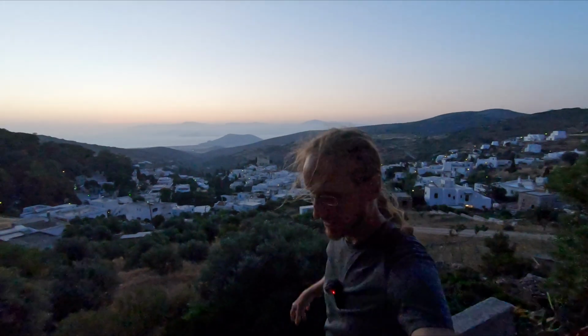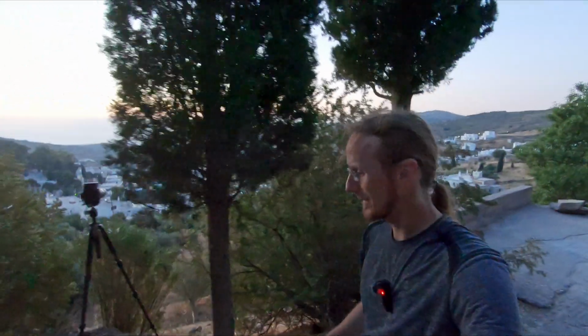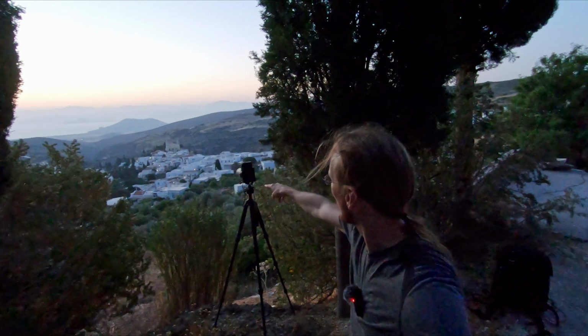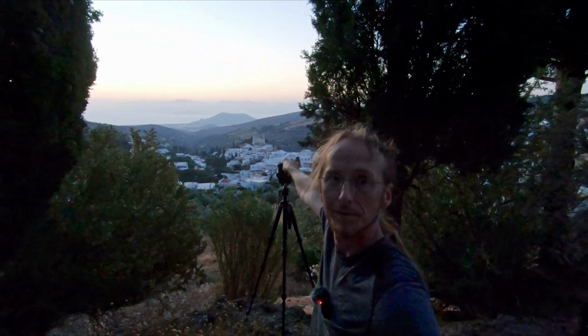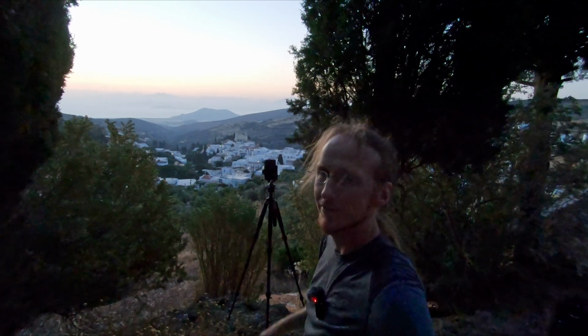Now what I'm doing, let me head over to my camera. I've set up a vertical frame, which I don't do very often, where I have the town, then those hills in the background, then the coast, and then the island of Naxos, and at the top, the beautiful colors in the sky.